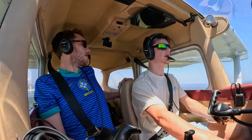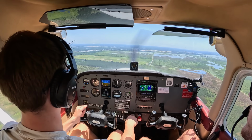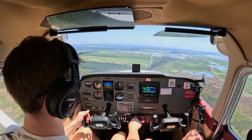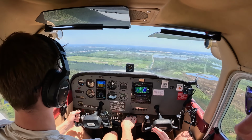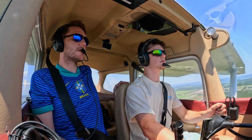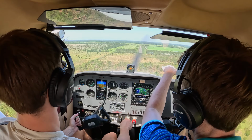Because this will be a normal one with power. So it'll be carb heat on, power back to about 15, 16. Get it below 85, 10 degrees of flaps, and then I usually descend at around 80 knots or so, between 75 and 80. Okay. And then on base, I'm looking between 70 and 75. About 45 degrees. You're on a nice path at the moment, this is beautiful.